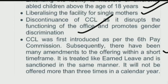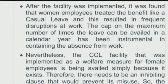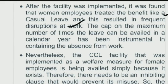It is treated like earned leave and is sanctioned in the same manner. It will not be offered more than 3 times in a calendar year. So, the Commission also reported it cannot be increased more than 3 times a year. After the facilities were implemented, it was found that women treated the benefit like a casual leave, and this resulted in frequent disruption at work.